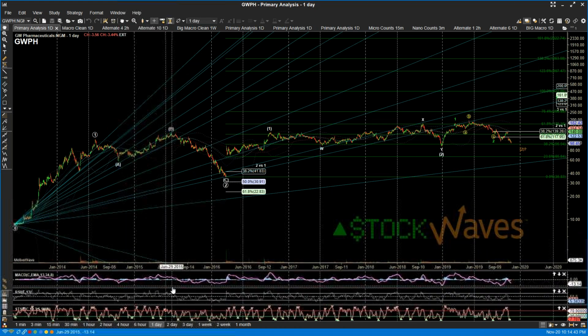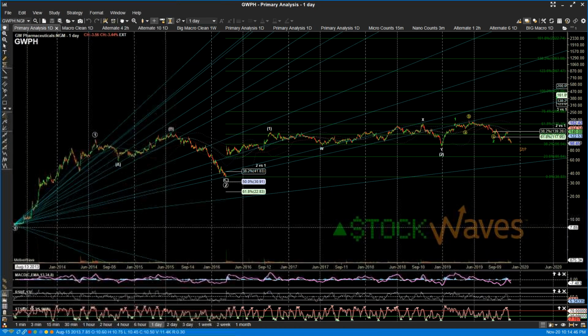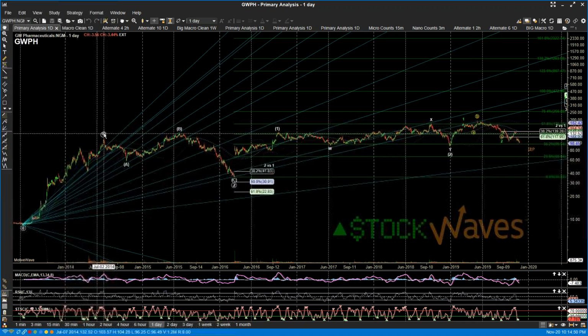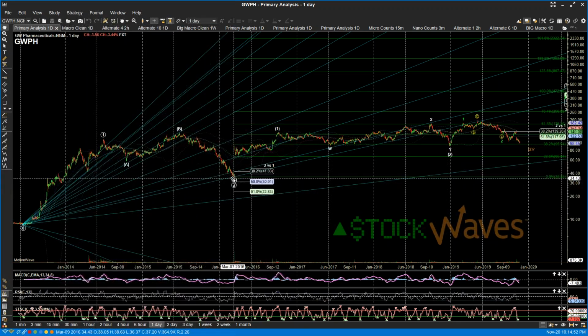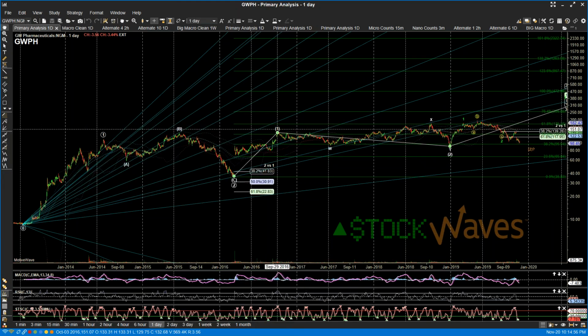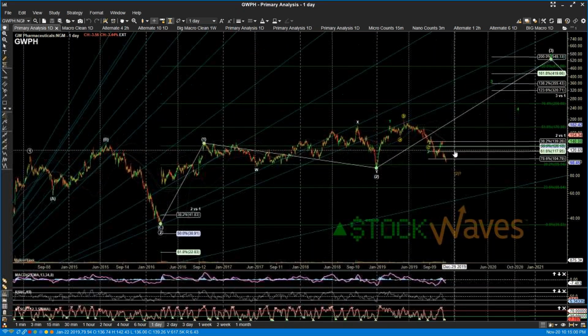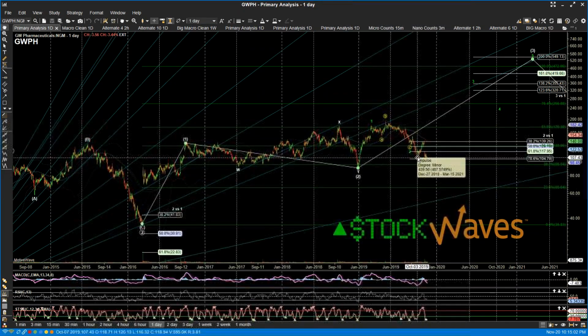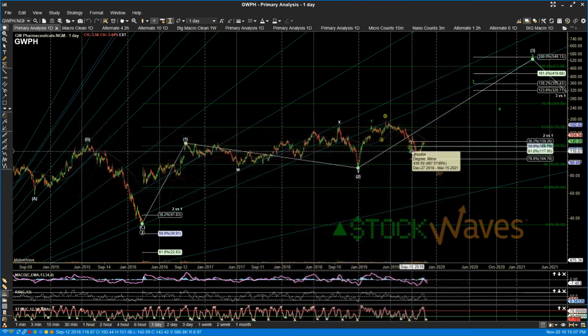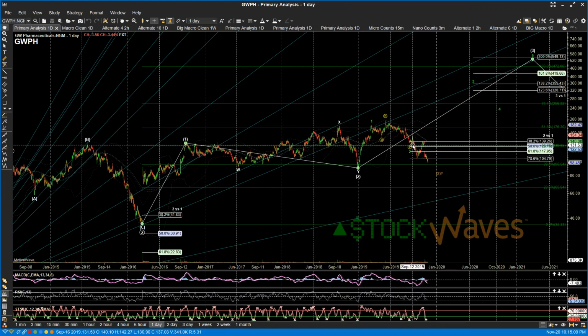GWPH is probably a more established company. It started back here in 2013 as far as its larger primary wave 1, primary wave 2 into fib support, strong start to the primary wave 3 with wave 1 and an expanded flat for the wave 2. It dipped under the 786 here for the smaller green wave 1 and wave 2, which really should have held back here in the 128, 130 region.